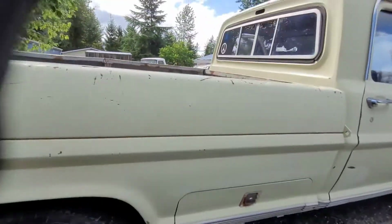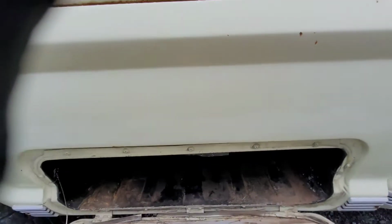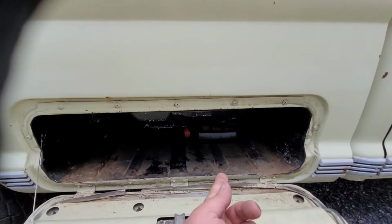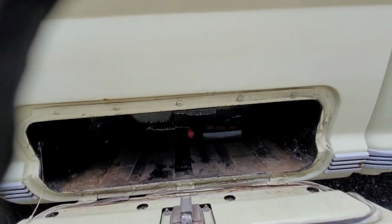So yeah, I figured that'd help with you guys checking her out. Even the toolbox is solid. It's not all rusted out. It was a little low on power steering fluid. I'm not hiding anything.